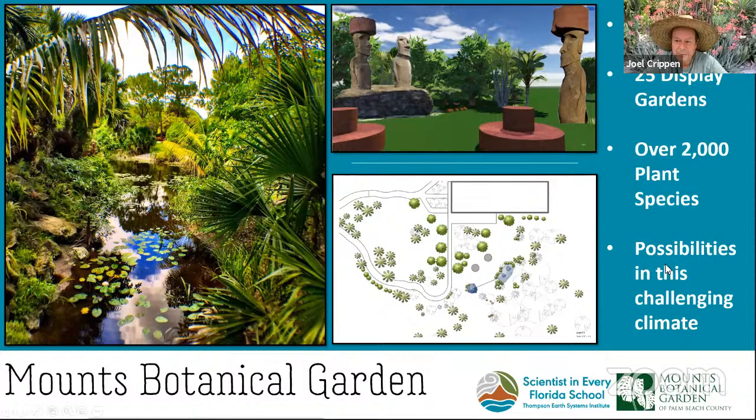Mounts is a 14-acre botanical garden in West Palm Beach, Florida, in the heart of Palm Beach County. We feature 25 display gardens featuring thousands of flowering plants, trees, and shrubs that are suitable for a challenging South Florida climate. This year, we're hosting a permanent art exhibit of replicas of the Moai statues of Easter Island.